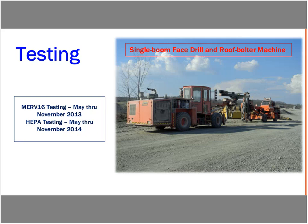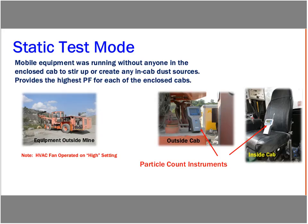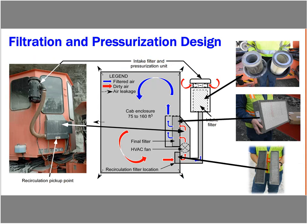So here's a test that we performed at an underground limestone mine in Ohio. We tested these two pieces of equipment, which were a face drill and a roof bolter machine. We tested with all the filters as MERV filters in 2013, and then repeated the test in 2014, May through November, with the HEPA quality filters. We performed testing using particle count instruments, one inside, one outside, to determine the protection factor, and we tried to do everything the same for exactly the same two tests.